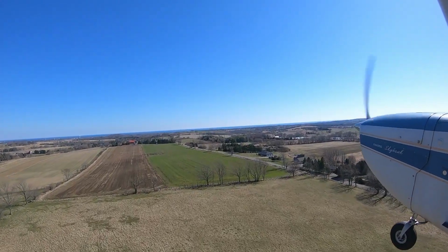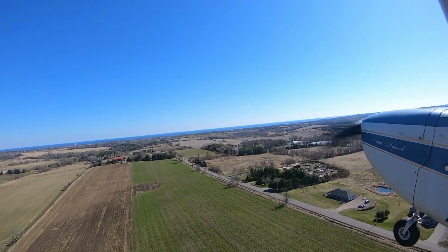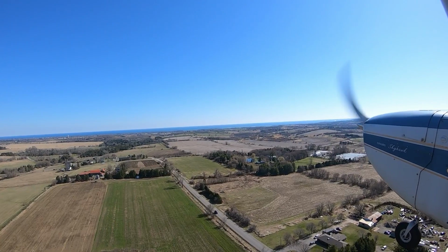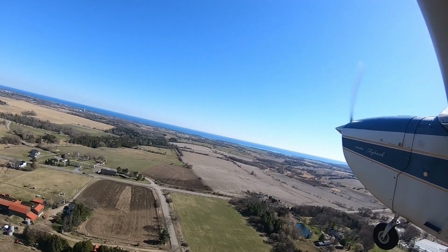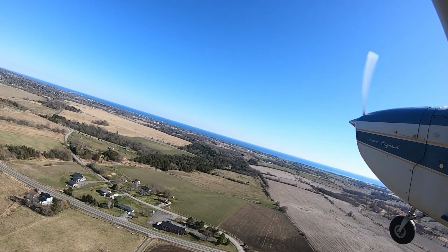So yeah, the 172 is a great plane, even if you want to learn how to fly. 9.5 gallons an hour is definitely not going to burn more fuel than that. So it's not a terribly expensive airplane to learn to fly in.